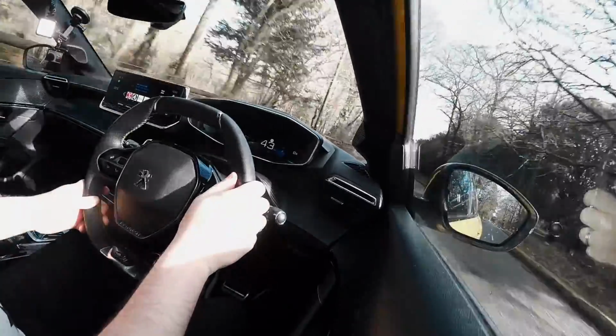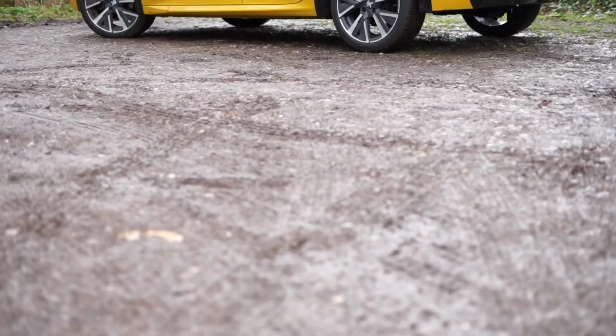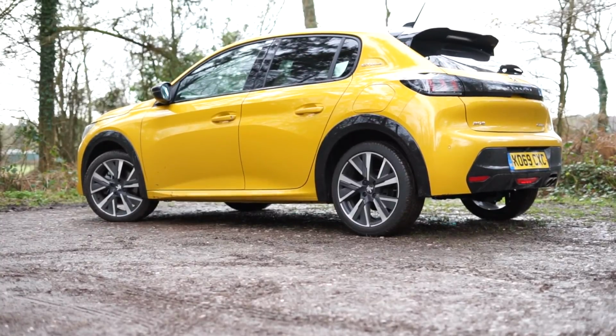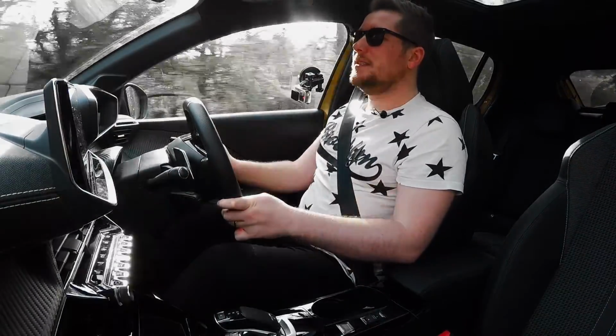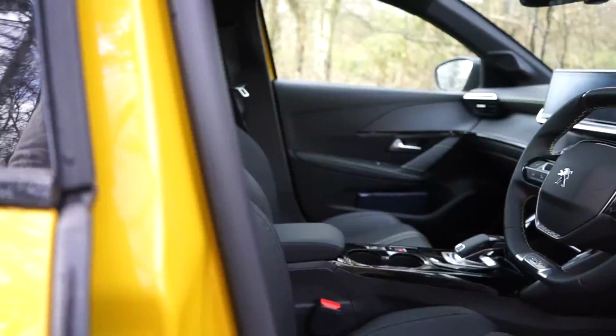Now this is a GT Line, and the GT Line benefits from nice exterior styling, 17-inch alloys, but underneath this is powered by a 1.2 3-cylinder which produces 129 horsepower, 230 newton meters of torque, and will propel itself to 62 miles an hour in 8.7 seconds, topping out at 129 miles an hour.